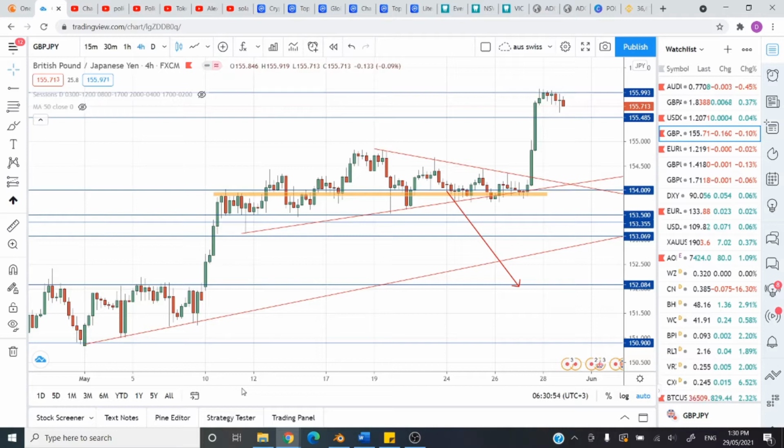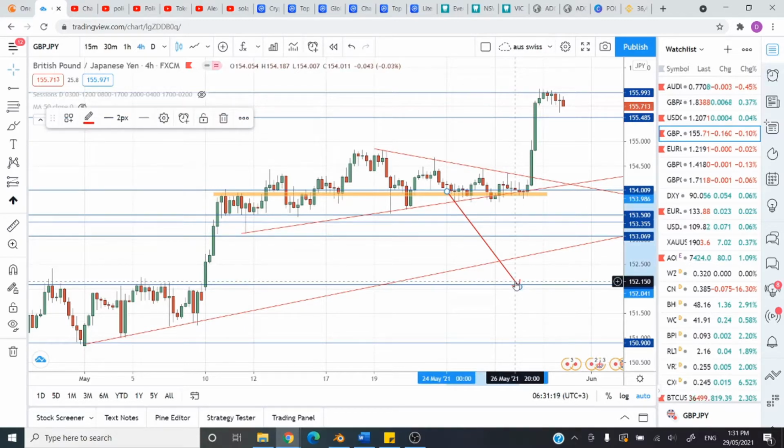So with saying all that, let's get into the video and see what it actually did. Now, as you can see, I've got this candle, this arrow drawn here at the end of last week. If you watched my video last week, I was hoping that this would have dropped down and retested this area of 152 price down the bottom here. So I'm going to delete this to clean it up a bit more because we don't need that anymore.